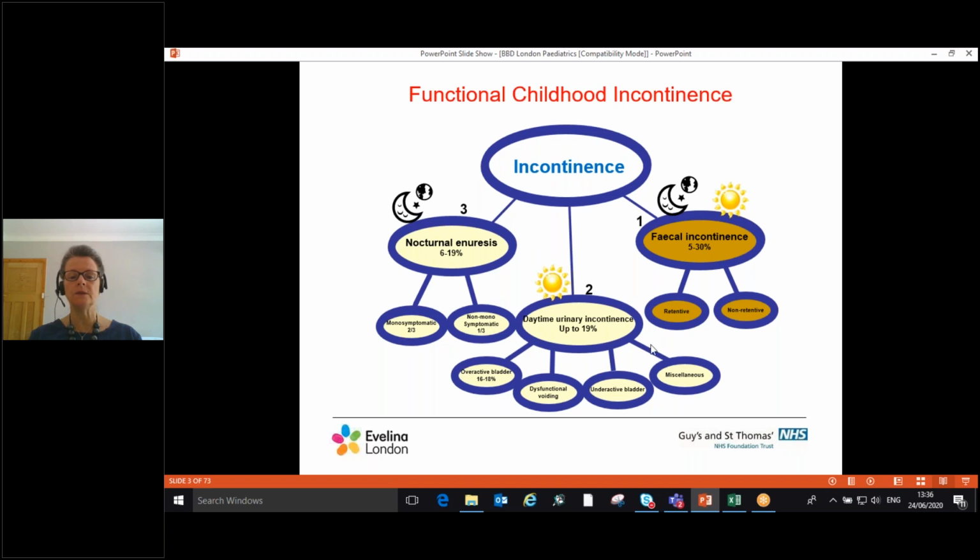And we're going to try and whiz through some of these. And of course, fecal incontinence is the least common, then daytime urinary incontinence, and enuresis is by far the most common. But of course, the order in which we treat these different incontinences is the opposite way around. So if there's any constipation, we treat that first, then we treat the daytime urinary incontinence, and finally we treat the enuresis. And that, of course, is the order of toilet training. That's the order in which we achieve continence at toilet training.